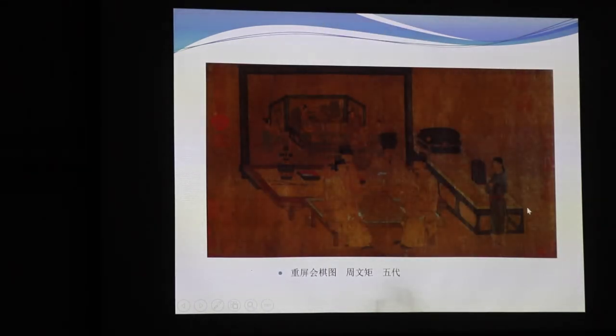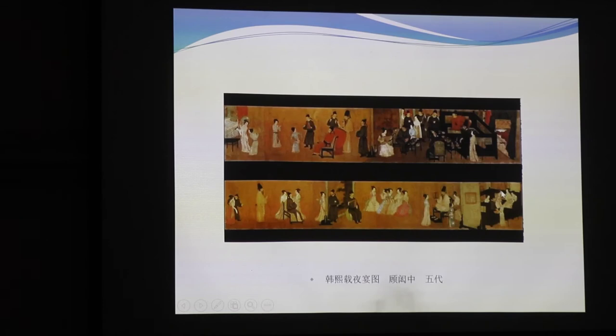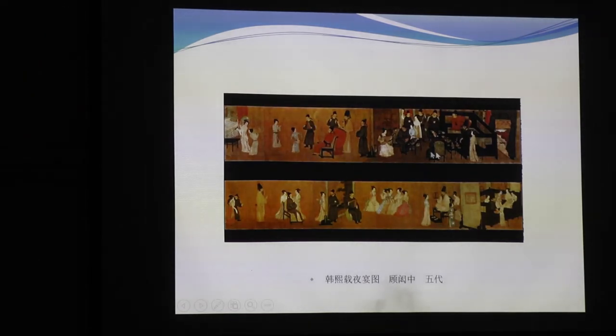And this is the first time they show what they call picture in picture. You can see there's a painting inside another painting. And this is a gathering of four people playing chess. You can see they're playing chess and a kid attendant nearby. This is having a party. Chinese Thanksgiving.